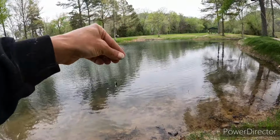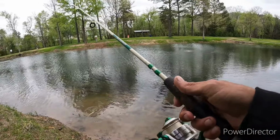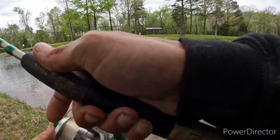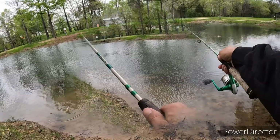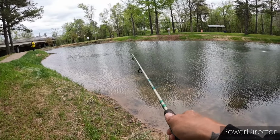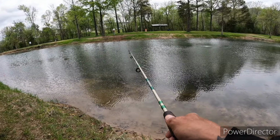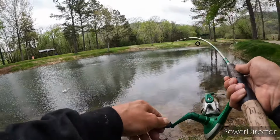Alright, we went back to the 1-inch goat minnow. Let's see if we can pull one more out of here with this. Oh, I thought I had one. That is one.